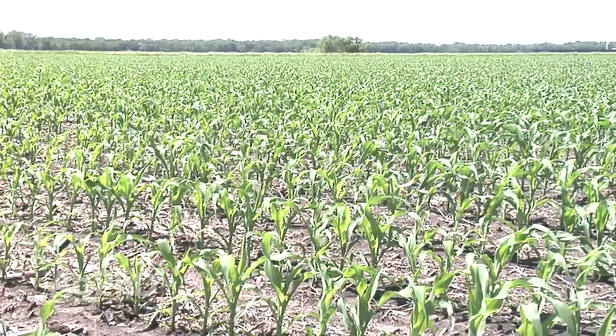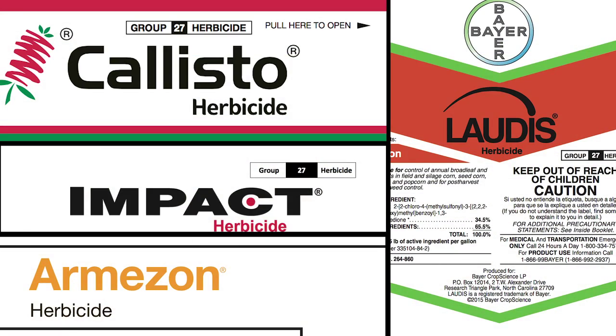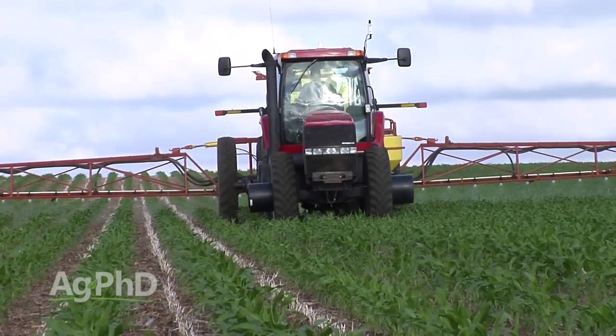Then when we look at corn, we really like those HPPD type products: Callisto, Laudis, Impact, Armezon. They seem to be even better than what Banvel or dicamba or Status has been. I still like Status, it's not too bad, but those HPPDs are even just a little better.